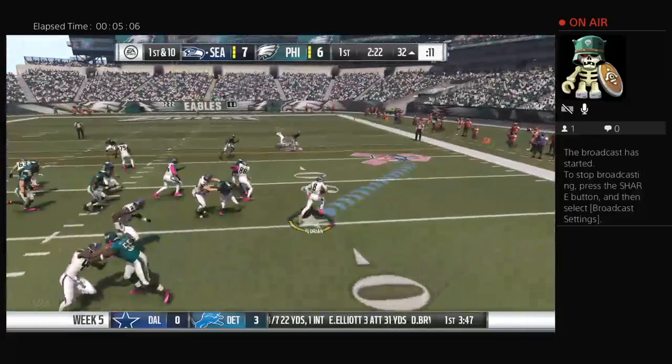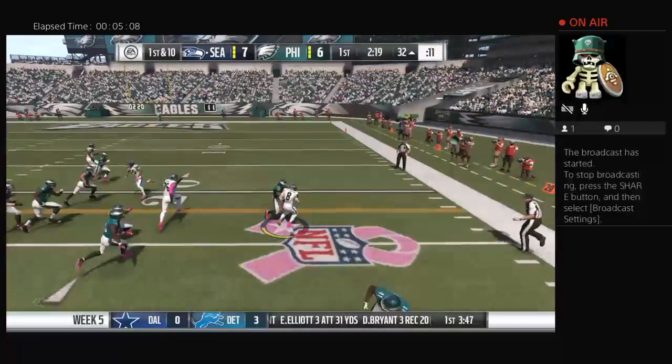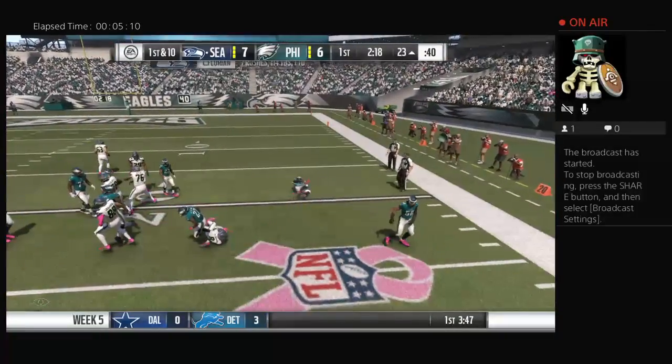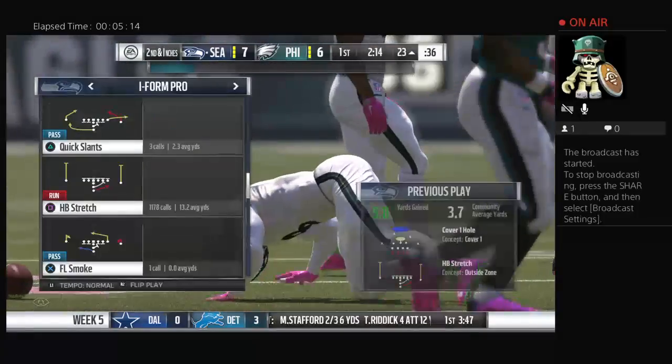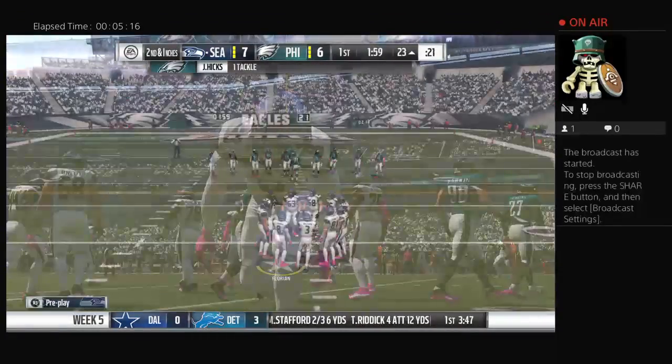Now a handoff looking right. And some space here. Oh, he shifts past him. He'll get it to the 23-yard line. Give him 10 yards on the pickup, and that'll make it second and a foot or so.